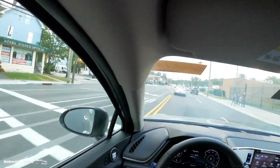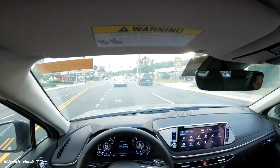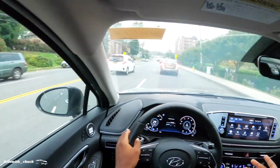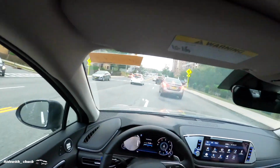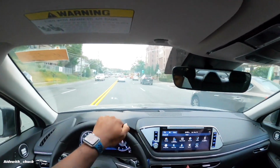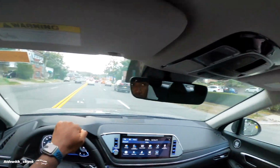Yeah, 35K, if you have it, go get this. It is not a bad investment. If you're a Hyundai fan, if you've driven a Sonata, that means you're a fan. You want good safety features? You would appreciate this one. 100%, you would. I love it.